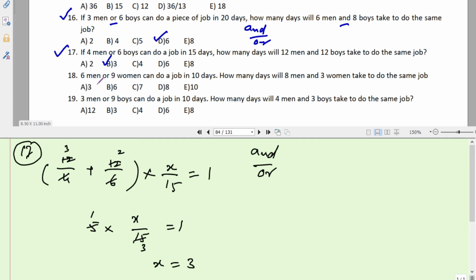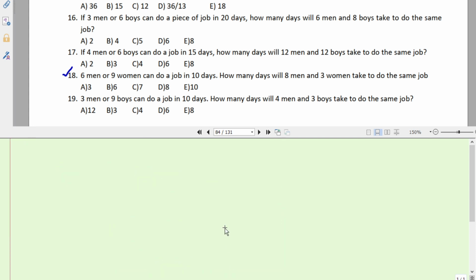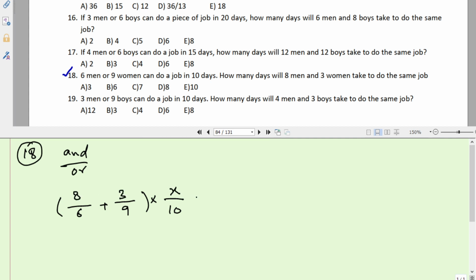Okay, and similarly 18. If 6 men or 9 women can do a job in 10 days, how many days will 8 men and 3 women take to do the same job? Let me do this last question. Six men or 9 women. So or values in the denominator. 6 men, 9 women, 10 days. And how many days will 8 men and 3 women take? 8 men, 3 women, that's X days to complete the job.